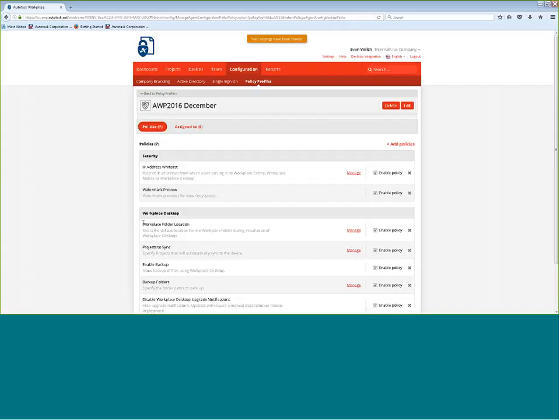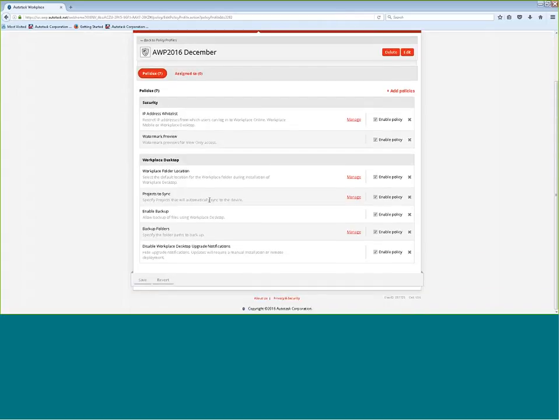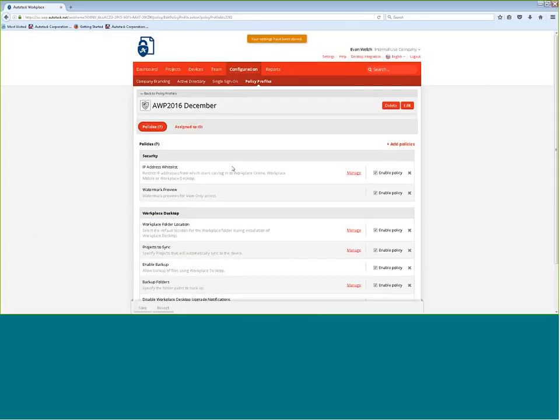We'll hit the Save button. And now all of those are in here. They're all updated. They're all applied. So again, all of them live within the policy profiles. You can see with this granularity, you can have a different set of policy profiles per group. So you can get really, really granular with how you deploy this and how you use it.